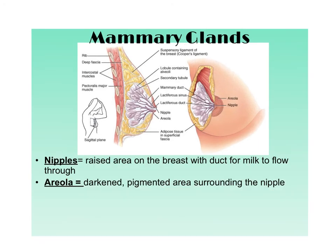Very simple slide. On the breast, you have, of course, nipples. These are the raised areas on the breast which allow milk to flow through, and just around the nipples is called the areolar or areola, which is the darkened area that surrounds the nipple. Very easy slide. I like slides like that.